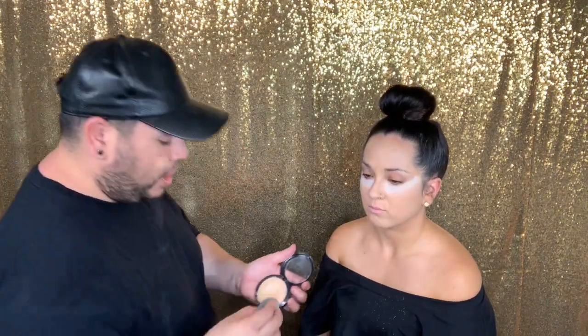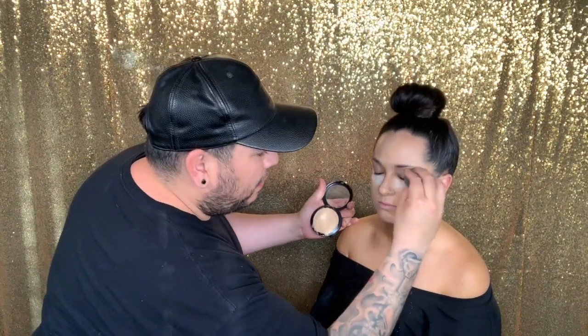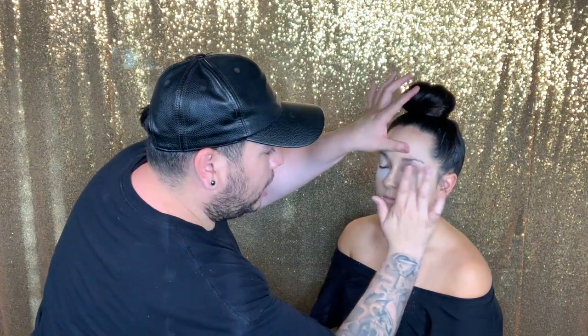Okay, so now I'm gonna get started on the eyes. Same thing with the same concealer. I don't do multiple products. I use just the concealer, a little bit of it right on the eyelid and rub it right in.